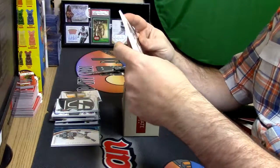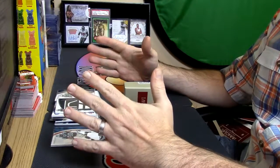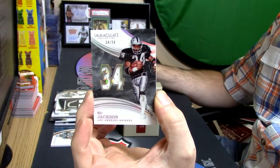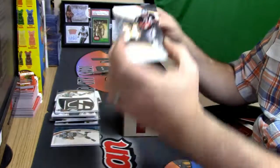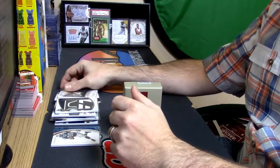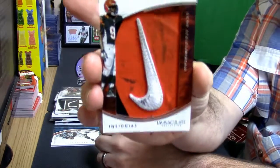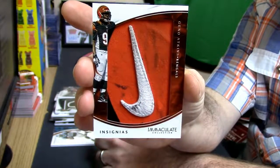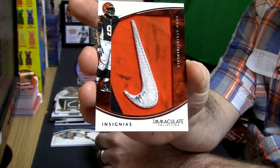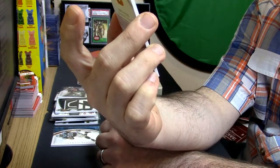I drove MCB. 34 out of 34, eBay 101, and jersey number for Bo Jackson. This is dirty. Like, it is completely filthy. Three color for the Bengals. 3 out of 4 for Geno Atkins. No, I'll drink that on the way home. Dirty, dirty swatch, game used for Geno Atkins.